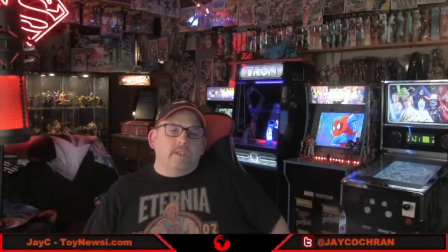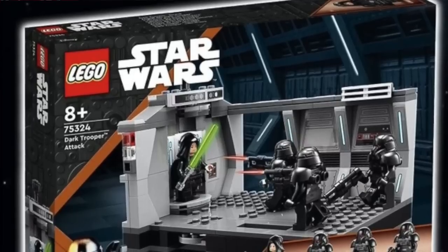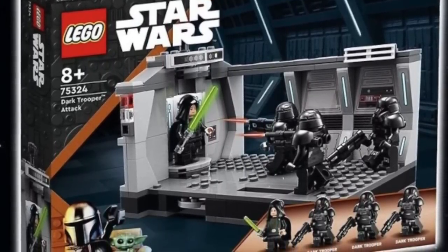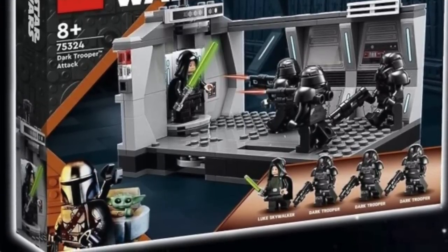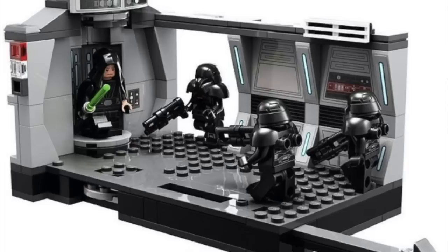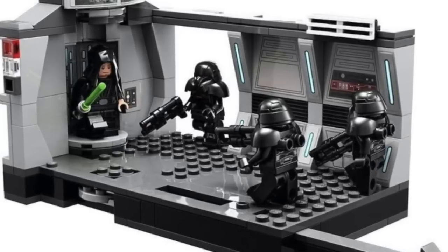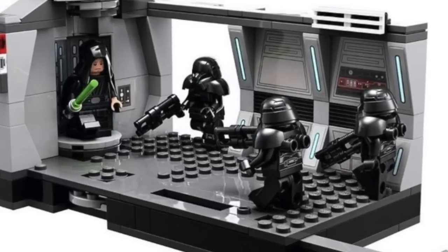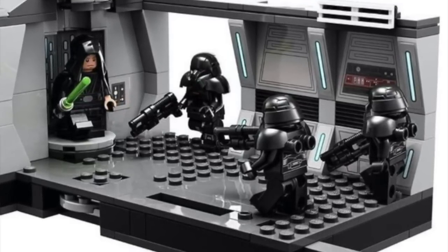Now, while we're on the subject of Star Wars, first I had some Lego news I wanted to share with you. So this week we got a look at a new set called the Dark Trooper Attack Set. It is set number 75324. It's going to cost you $30. And the set is based on the season finale of season 2 of the Mandalorian series. It features Jedi Luke as well as 3 Dark Trooper figures in the hallway. So, you can have them come down and wipe out all the Dark Troopers. So again, that set is going to cost you $30.